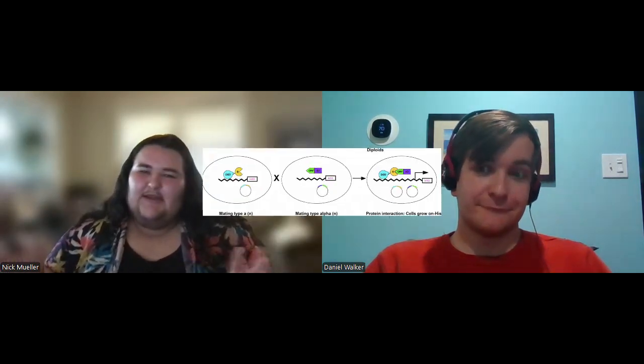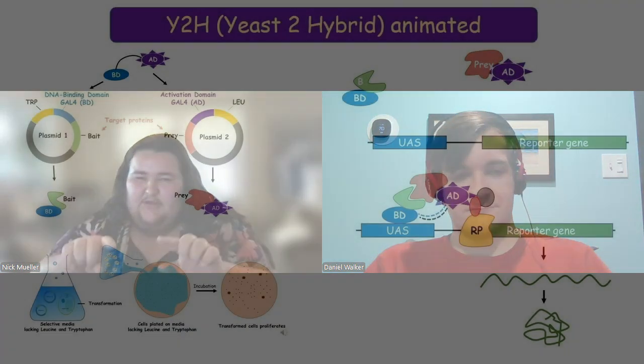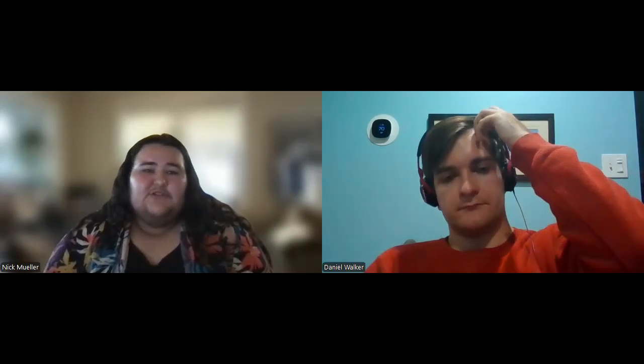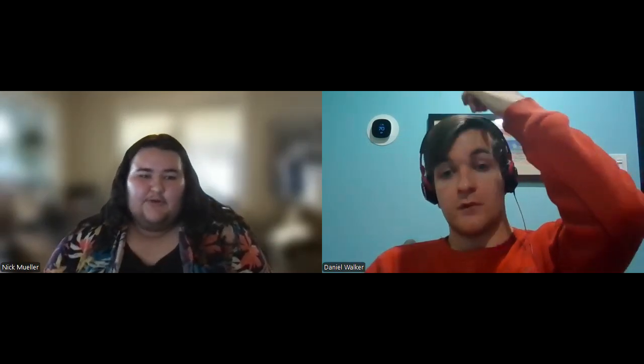Yes. But you take these two yeasts and you have them mate in media, like a very concentrated media that's going to have a lot of nutrients. Once these yeasts mate, ideally they would each have their own unique plasmid. And if the pieces of DNA that we put inside of those plasmids interact, there is a signal that we should be able to see.